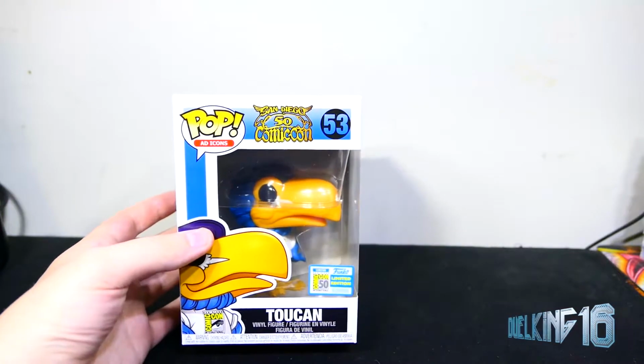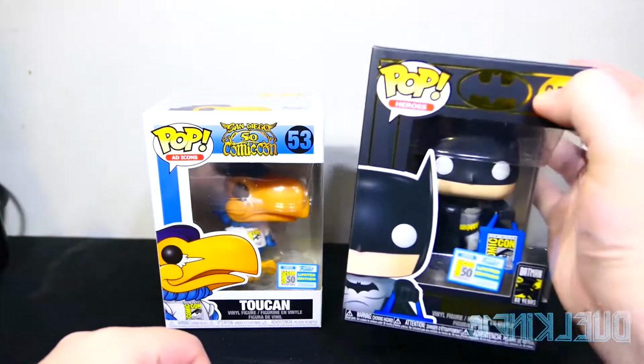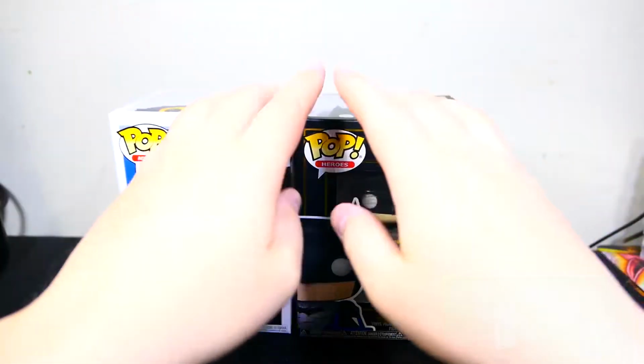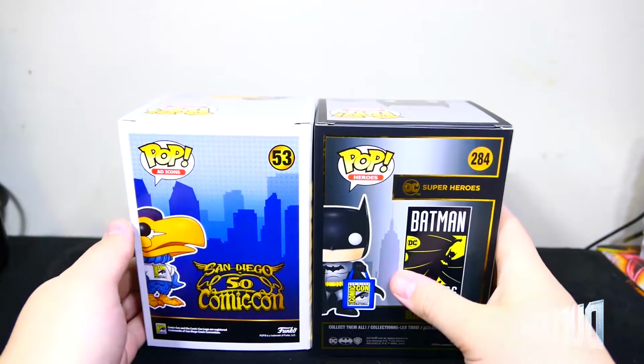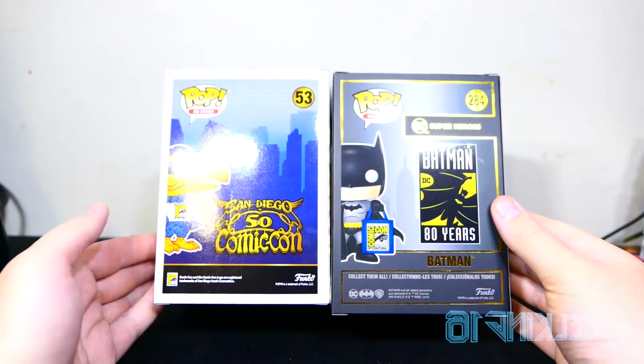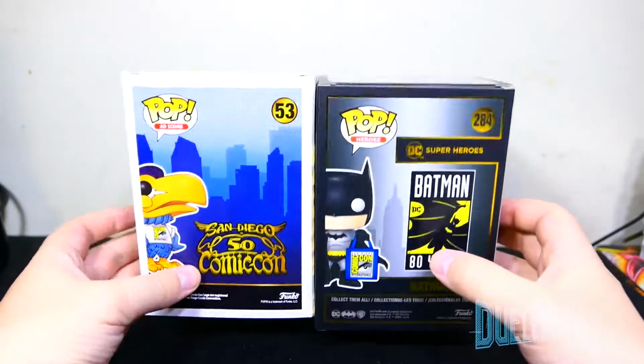Okay. Now, on to the last bit. I was able to get my hands on some exclusives this year, which is actually very hard for me to do. So first, I went to the San Diego Comic-Con Funko crossover event and got Toucan, the mascot for San Diego Comic-Con. And I got tote-wielding Batman. Luckily, I did not overpay for these. I paid $15 each, which wasn't horrible. Not at all, actually, considering they're exclusives.